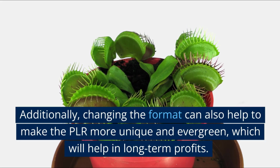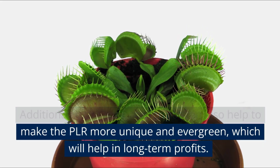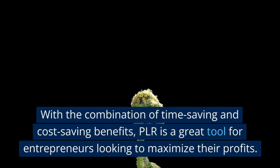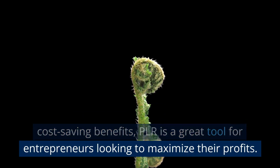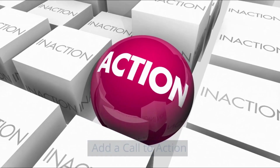Additionally, changing the format can also help to make the PLR more unique and evergreen, which will help in long-term profits. With the combination of time-saving and cost-saving benefits, PLR is a great tool for entrepreneurs looking to maximize their profits.